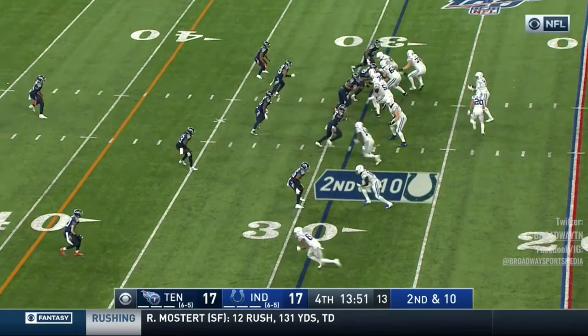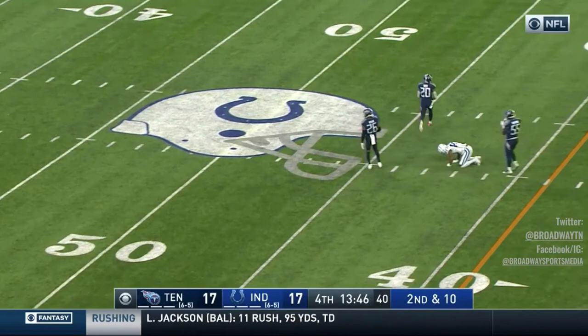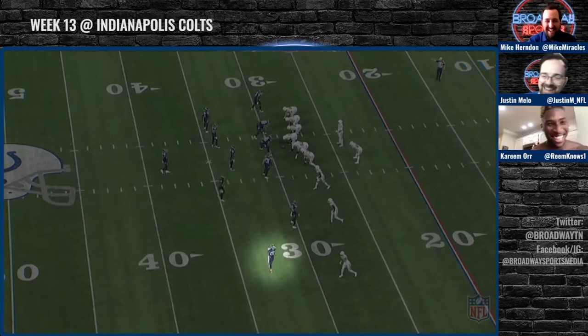Well, let's jump into our second play here. We're going to jump into the regular season. This is my favorite play. I already know what play this is. This is the dig. Okay, man. You got it down. It's so smooth.